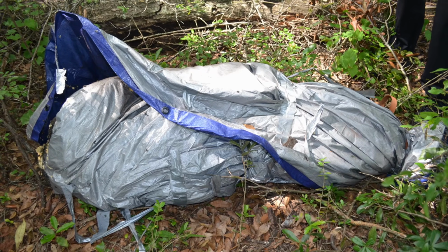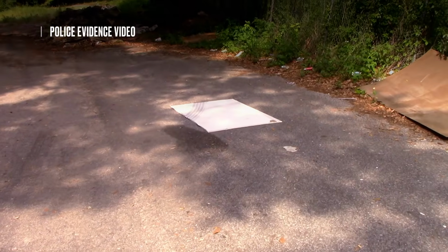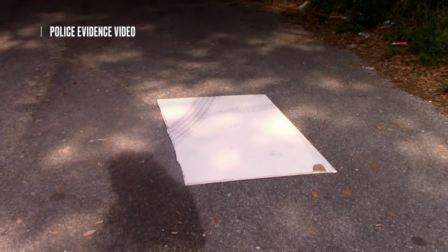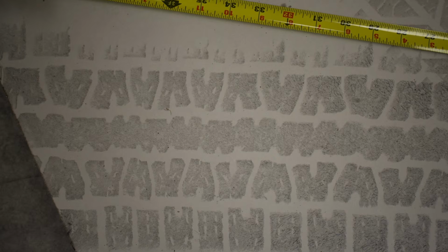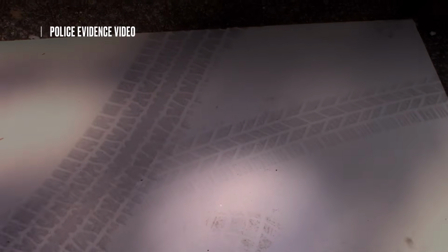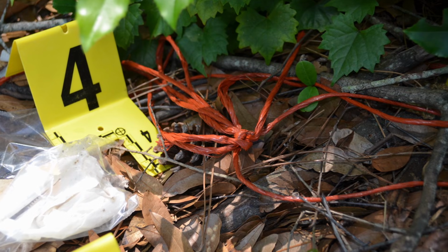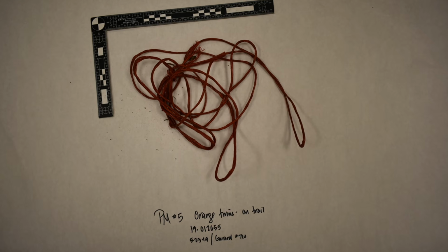Almost adjacent from the body in the roadway was a half sheet, like it had been broken in half, of sheetrock. And the sheetrock had a good tire impression, and there was also a visible footprint. There was also orange twine that didn't appear to be weathered. So if an object had been left out there for a long time, there would have been weathering to it. We kind of put two and two together to determine that these objects probably, or more likely, all came together during the time of the body dump.